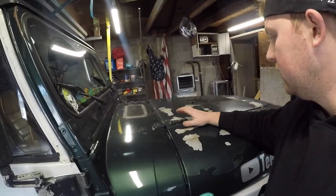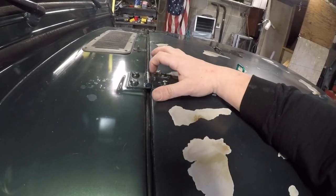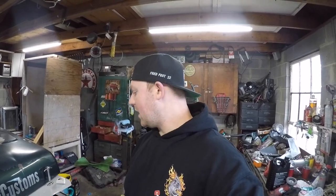I need to powder coat the hinges, but I don't think I'm going to be able to get to that today. I'm hoping to get the hood wrapped and on, and then maybe take the hard top off and get the body wrapped, but we'll see where today takes us. That'll be it. I'm gonna go grab some lunch real quick.